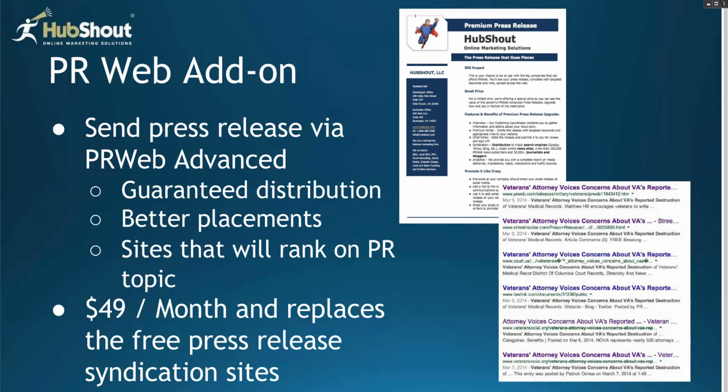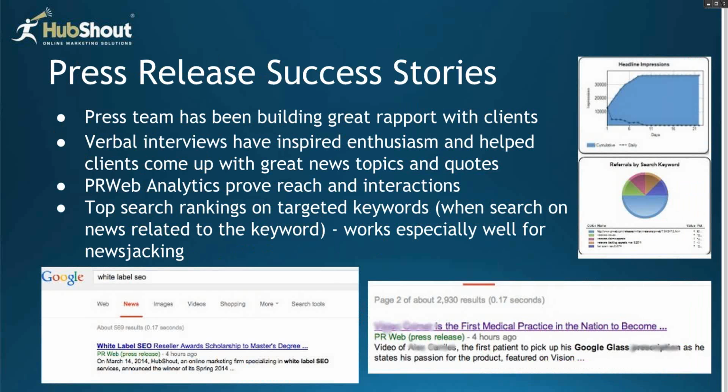We're going to take you to the next page here, where there have been some examples of these press releases actually ranking on target keywords. So here's one that we put out. We have a scholarship program, and we put out a press release on our scholarship winner last month.